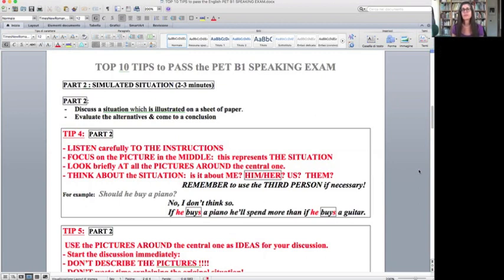Is the situation about me? So I'll have to use the first person. Is it about him or her? Is it about us? Is it about them? Because if it's about him or her, you must remember to use the third person if necessary.